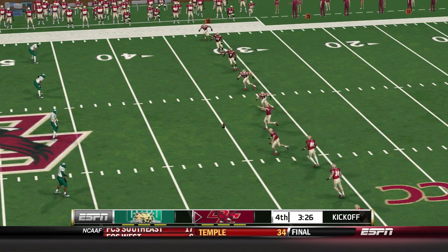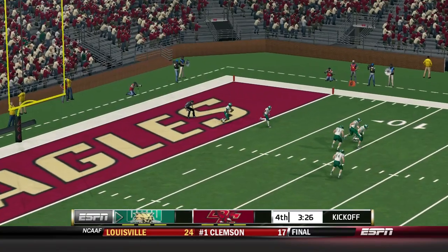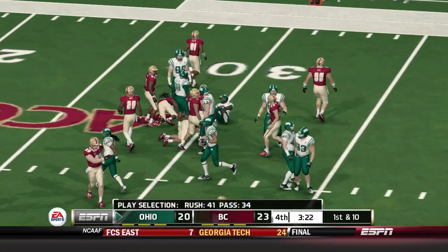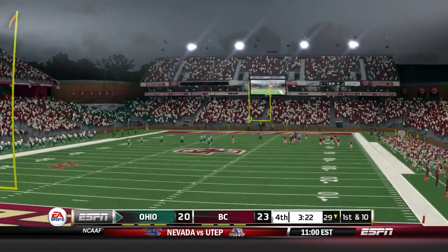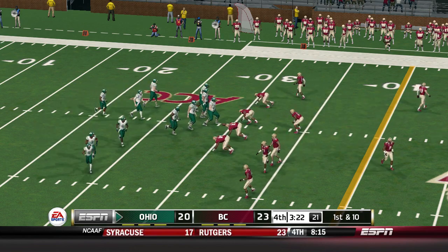Looks like they're ready for the kick. He kicks it off, and he got all of that one. He's to the 20. And down he goes at the 29. You know this is a real crucial time in the game. It could still go either way.